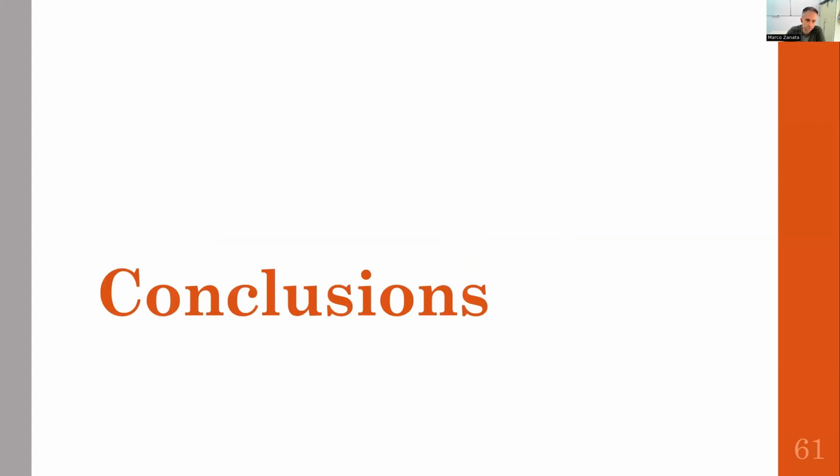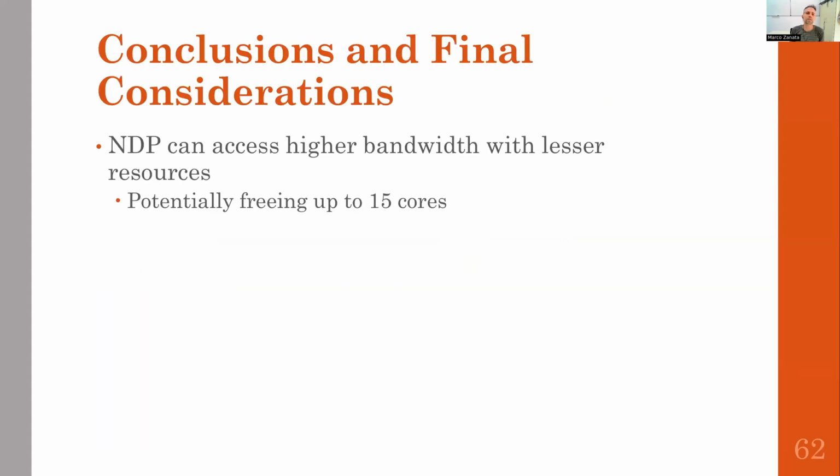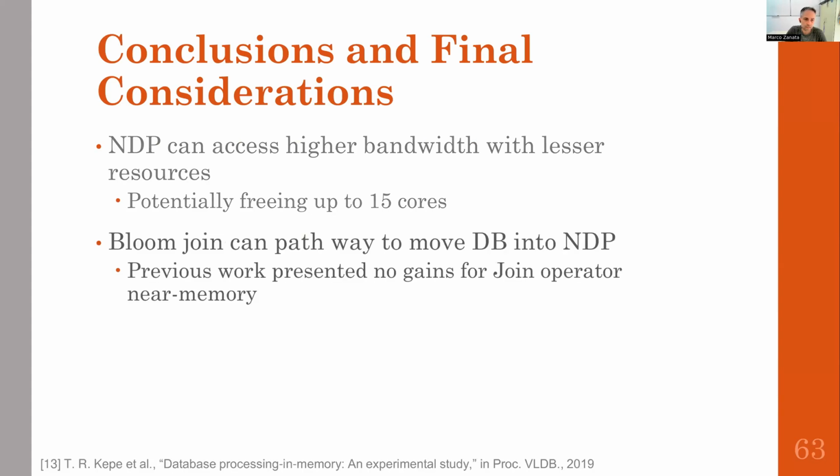Okay, so let's go to the conclusions here. What we can see is that near data processing can access higher bandwidth with less resources than traditional x86 processing systems. Here we are showing that we could potentially free up to 15 cores. We could also see that Bloom join can pave the way to move databases inside near data processing. Compared to previous work that showed no gains for the join operator, this algorithm is suitable for a near data processing implementation. And this is very cool.